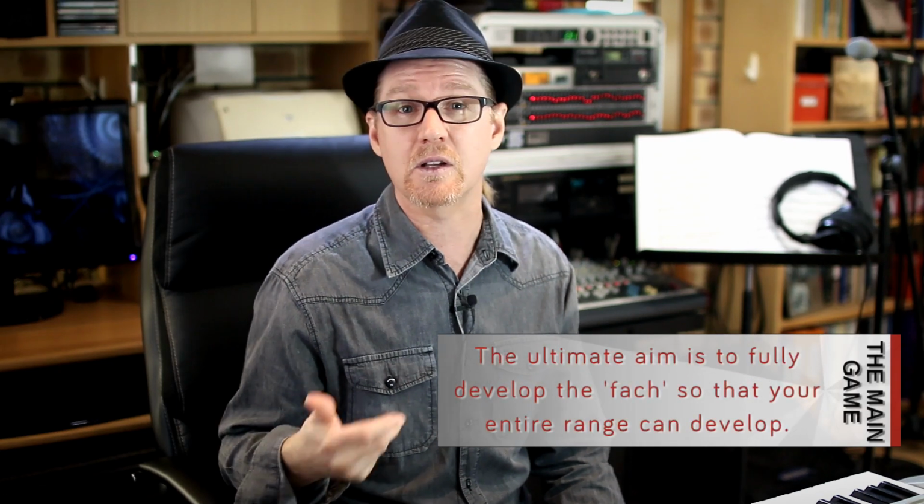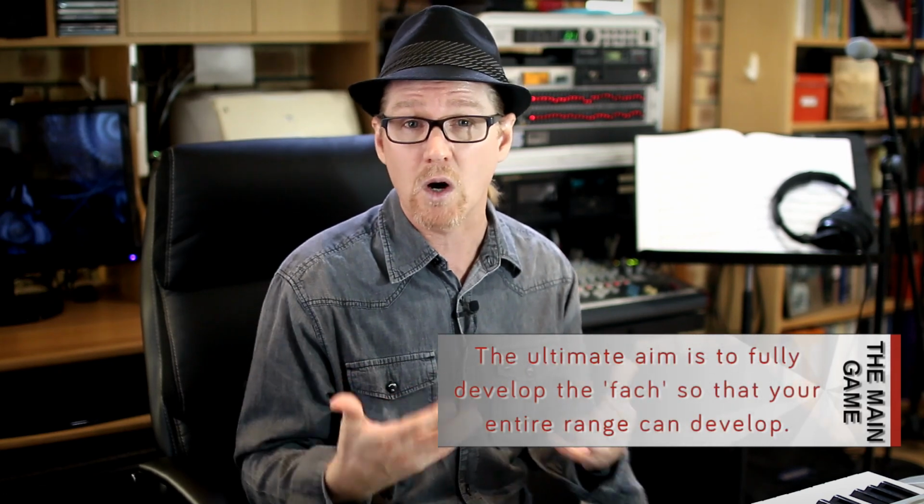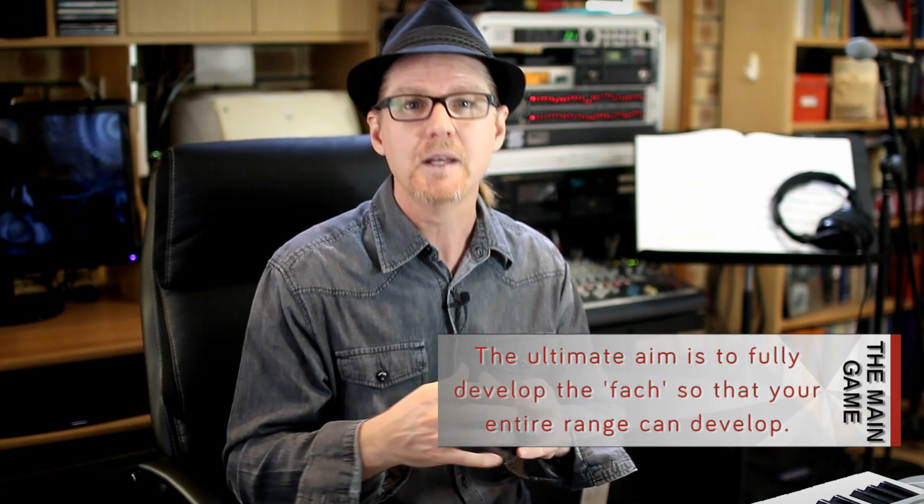Remember, the object is not to restrict ourselves to the confines of our octave or octave and a half, but moreover to build the fach's tonal capacity and mechanical balance to serve the entire vocal range. Trust me when I say that extreme notes become a whole lot easier when you fully mature the body of your voice first.